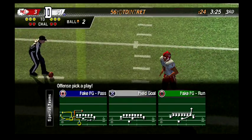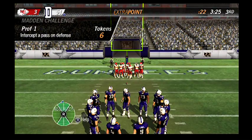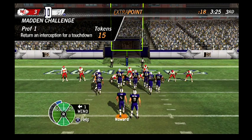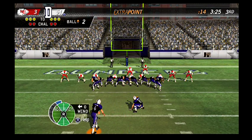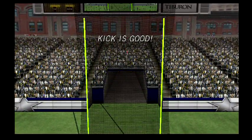Power comes in for the extra point. The extra point attempt is good.